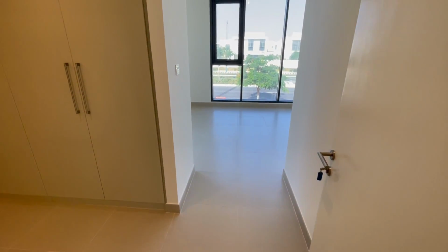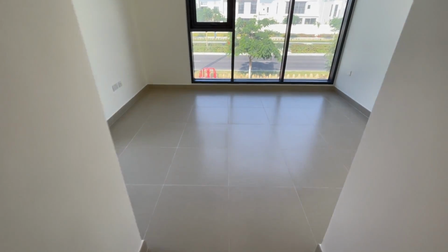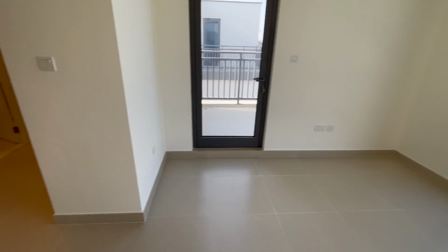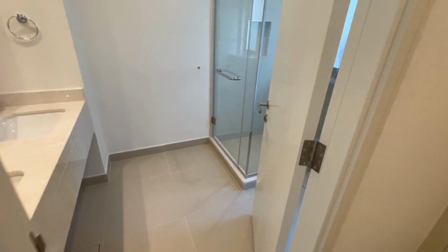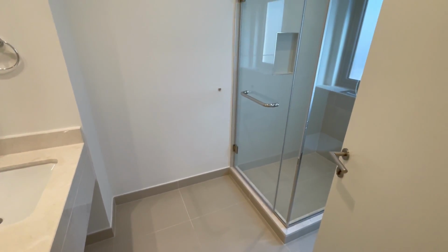Here we have a master bedroom with a walk-in wardrobe area. A balcony is attached. And an ensuite bathroom with his and her sink and a walk-in shower.